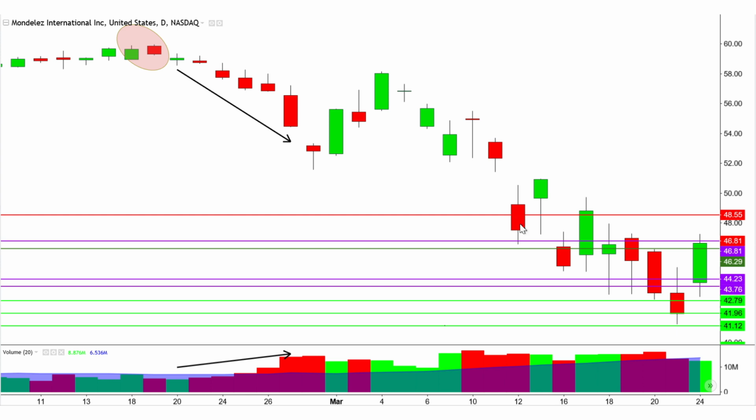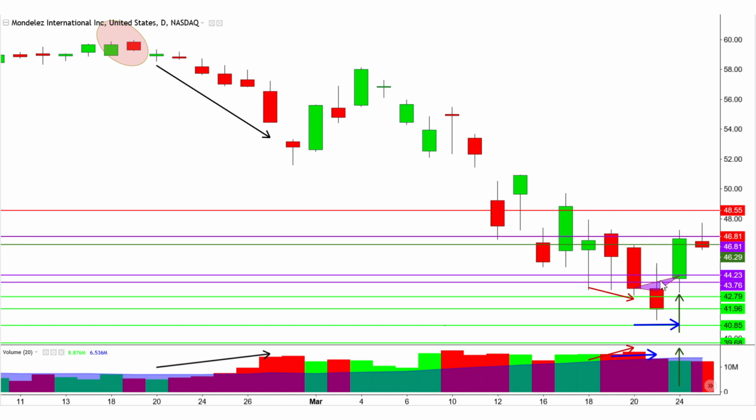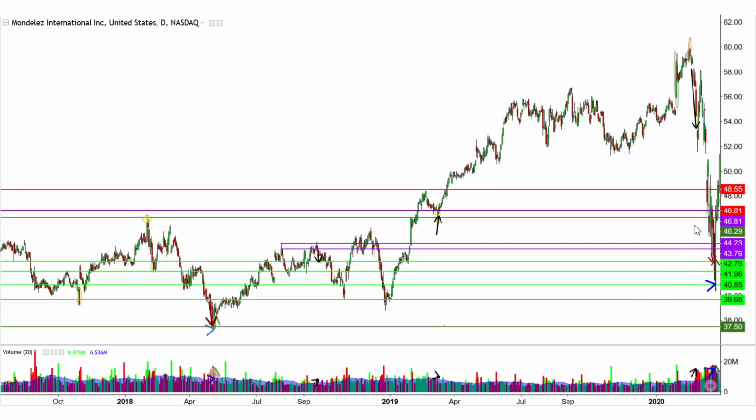Even during this major downtrend, there can still be some bullish sentiment, at least in the short term, and that is seen by this morning star. Very clear bullish price action emerging, though short-term volatility remains high.